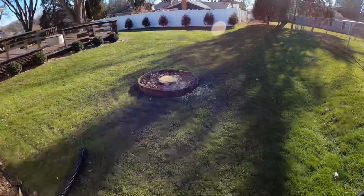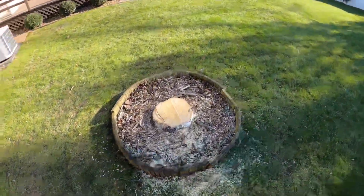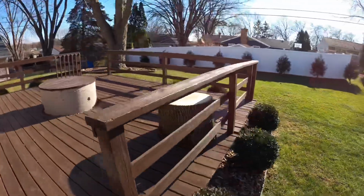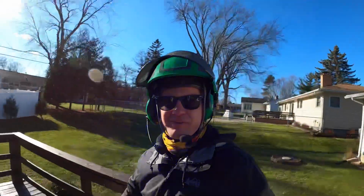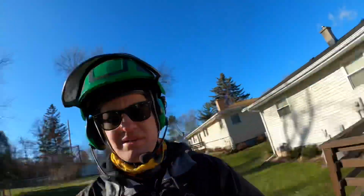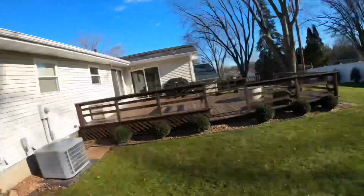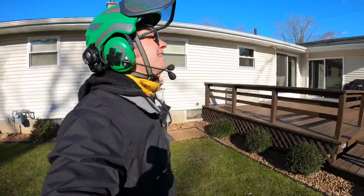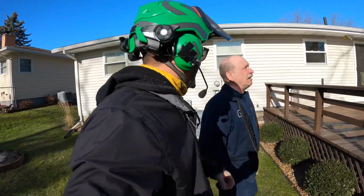Here's the completed job. They did not want this stump ground, and they wanted this stump left a little high. They're going to put some kind of table on here or something, because this is a fire pit. And that branch that we took off the maple tree did have a rotten spot in it. Oh, it did? Yeah, I stuck my fist into it. It was that big.